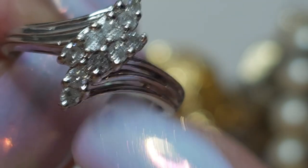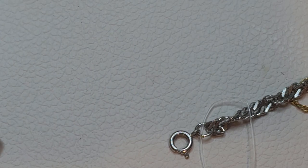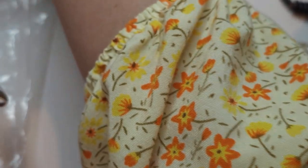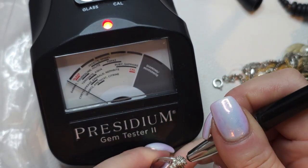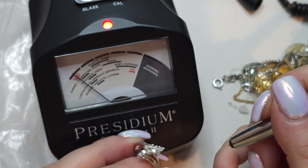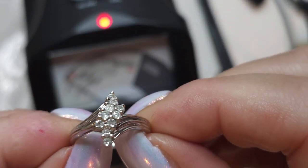14 karat. And it's a white gold. Wow, I can't believe it. Let's see when Presidium warms up. I know I'm not supposed to move Presidium, I'll be very gentle with it. Let's take a look at what Presidium says. Yep. Oh my God, I can't believe it. We got white gold, 14 karat with diamonds.